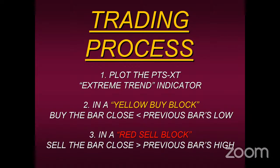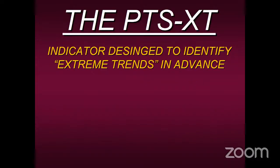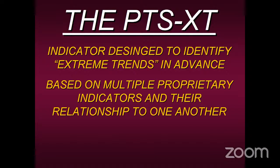There's no need to overcomplicate your trading. This is a great way to improve your entries by using this simple technique. This is just one of the ways to apply the PTS-XT. It's an indicator designed to identify extreme trends in advance in any market and in any time frame. It's based on multiple proprietary indicators and their relationship to one another. But remember, the secret is not in knowing the proprietary formula. The secret is in knowing how to apply it, which is just one of the ways I shared with you today.